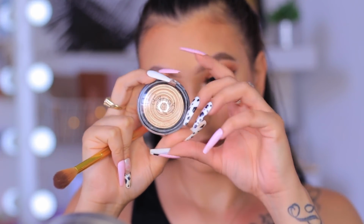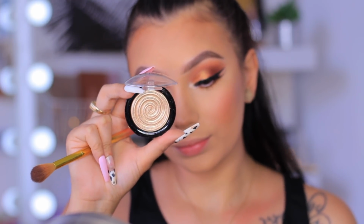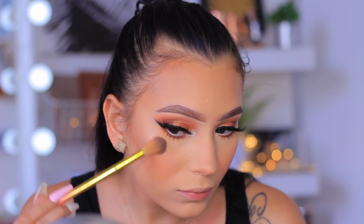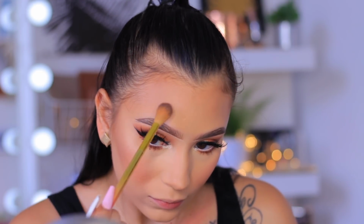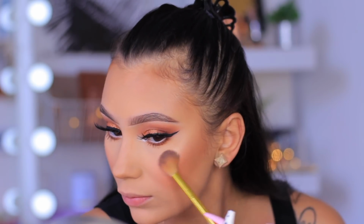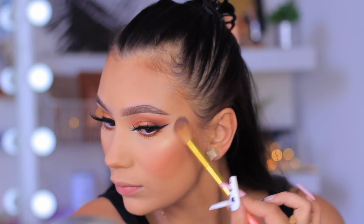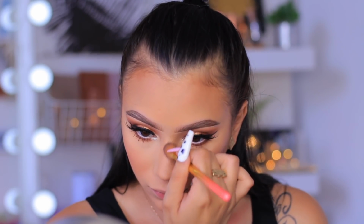So last but not least, for the face, of course, is highlights, and I'm taking the Laura Geller Gilded Honey. What better highlight for this look than this? So yes, this is just a perfect wet golden highlight. If you're going for a bronzy golden look, you definitely need this highlight in your life. It is so good, and it's just so pretty to have. You know what I'm saying? Like, it literally just looks so popping to look at.